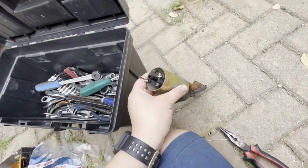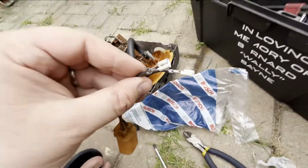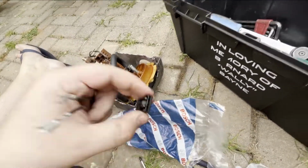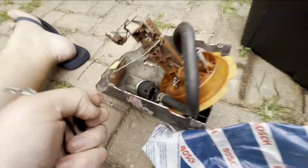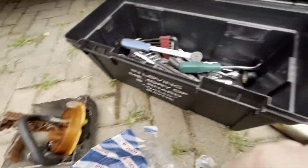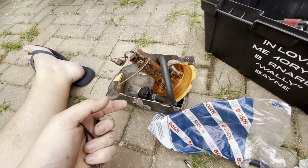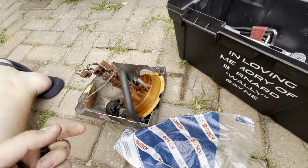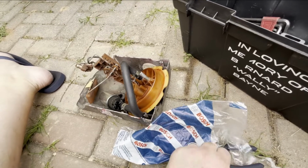So taking the wires off the pump, I need to join them into these clips. Then it needs to clip into this housing, which then clips into there. Now the only issue that I've got is this pump is obviously much smaller than that one, so I'm just gonna have to try and see how I can mount it in the actual tank. But yeah, let me get to it.